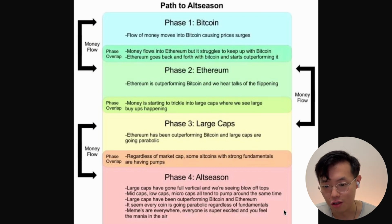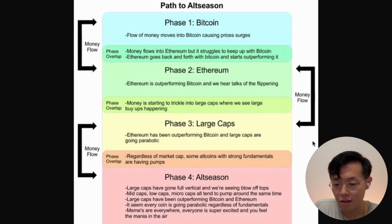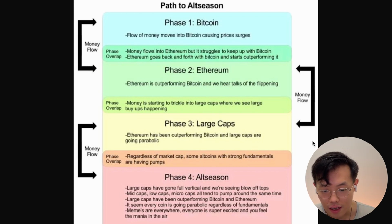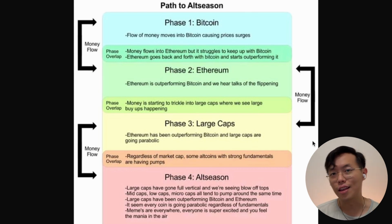All these phases happen during Bitcoin's bull market. When it's almost at the altcoin phase, which is phase four, the altseason, then you can feel the market is almost toward the end. The bull market is almost at its end because the money has been flowing here and there until everybody wants to start taking profits, because there are no more phases to go. If you see the altseason happening, that's where the memes are going up and everyone is super excited. Then the big whales will come in and sell everything.